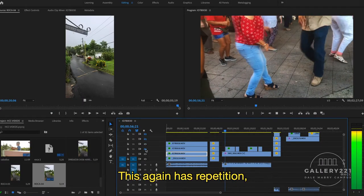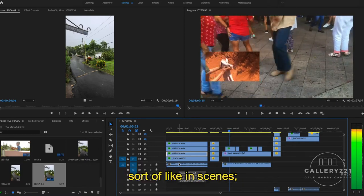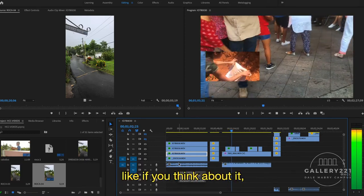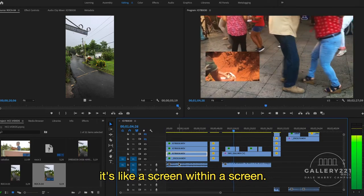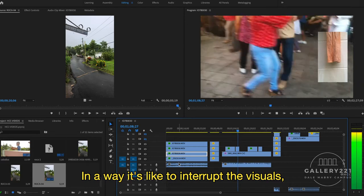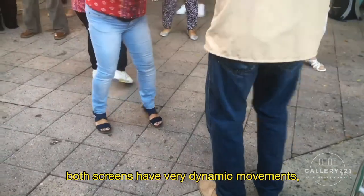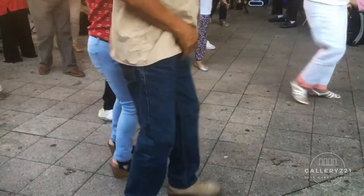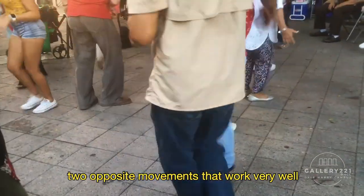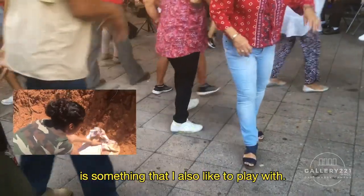This again has repetition, and it is edited with scenes within scenes. If you think about it, it's like a screen within a screen. In a way, it's to interrupt the visuals, but at the same time, both screens have very dynamic movements. So putting two opposite movements that work very well in the same frame is something that I also like to play with.